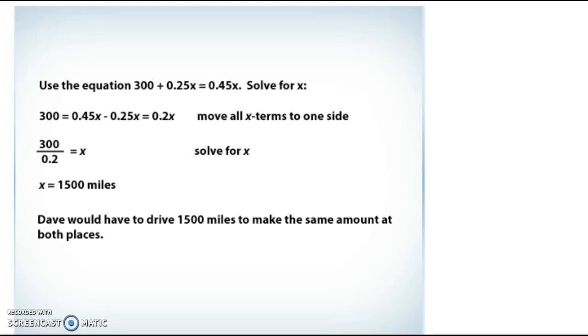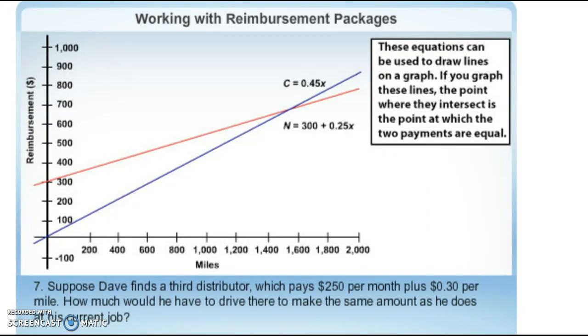Well, remember, not only can we set the equations equal to each other and solve them, we can always graph them as well to see where those lines are crossing to find the point that they intersect. Here is a graph describing that. We have graphed our two lines here. The blue one, C equals 0.45x. The red one is the new company. You can see they cross right there at 1,500 as the miles.